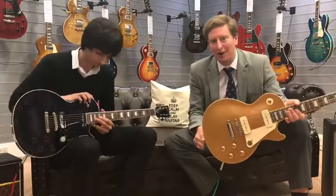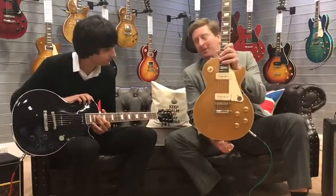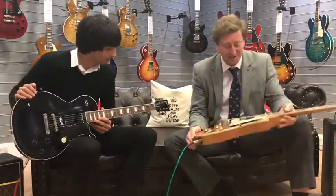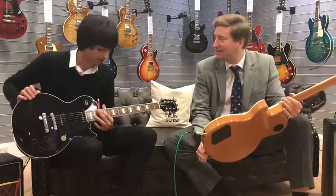Gibson Les Paul Classic. This one's the gold top. And this one is the Les Paul Classic in an ebony finish. And they were fantastic, weren't they? They sound amazing, don't they? They play fantastically well, and like I say, they sound brilliant.